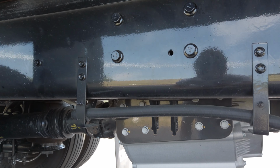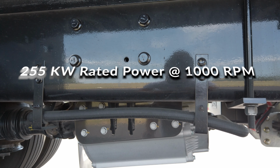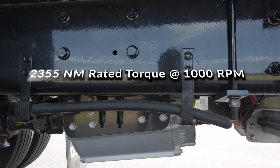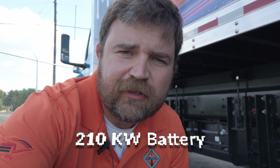That electric motor is rated at 255 kilowatt rated power at 1,000 RPM and 2,355 Newton meter rated torque at 1,000 RPM. So the electric eMV has got two battery systems on it. You've got the lithium battery bank, which is 210 kilowatts, which is what powers the electric motor that drives the vehicle, and then also the heat pump, which is what heats and cools the cab. So the largest charge that these batteries can take is a DC charger at 125 kilowatts, which can fully charge the vehicle in under 2 hours.